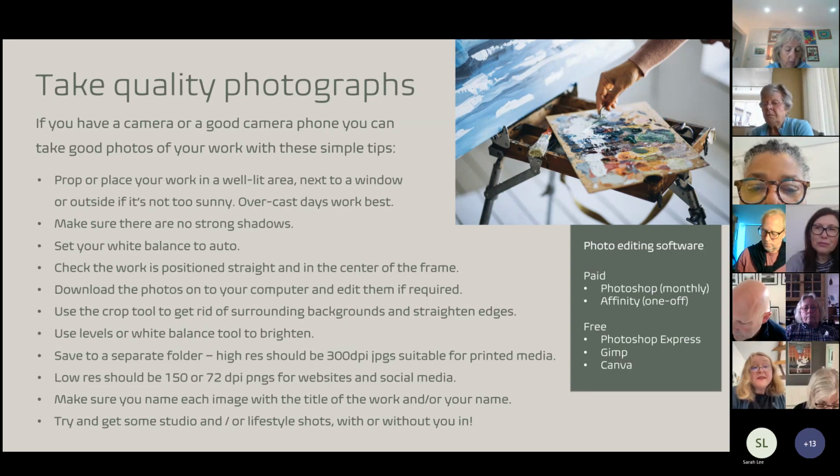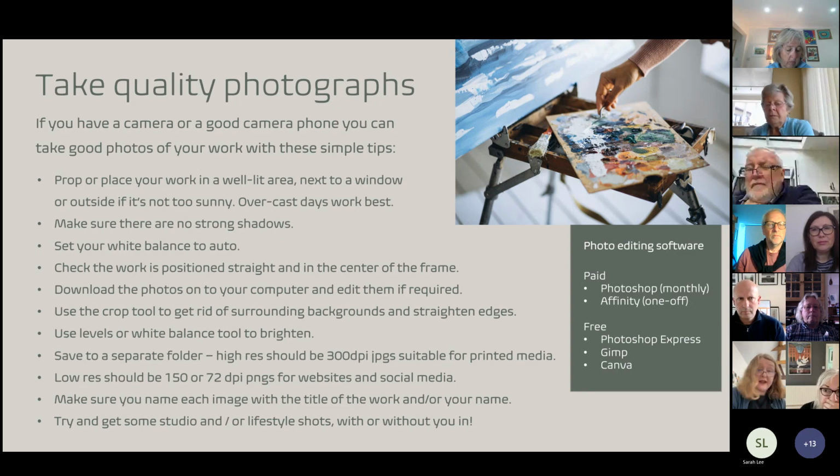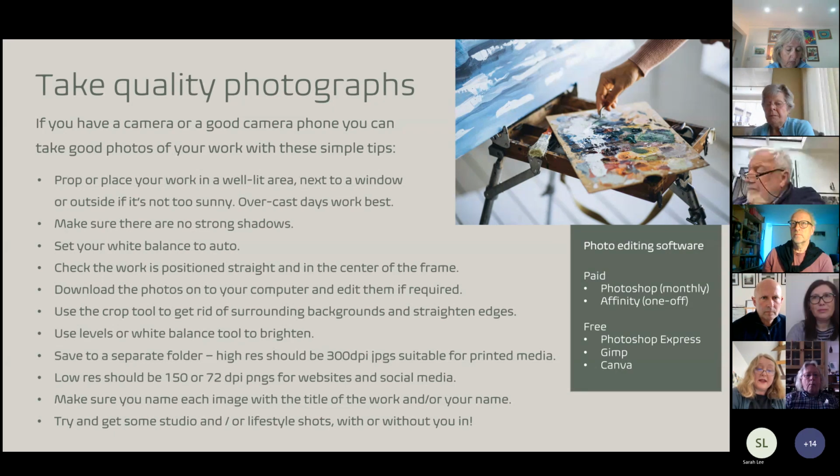So there are a few tips. Make sure your work is somewhere in natural light, next to a window or near an open door, outside if it's not too sunny. If it's bright sunlight, I mean, today it's not too bad, you need a slightly cloudy day, because you need the light to be even. You don't want any harsh shadows. You don't want that high contrast you get with sunlight. It will really distort your colours.